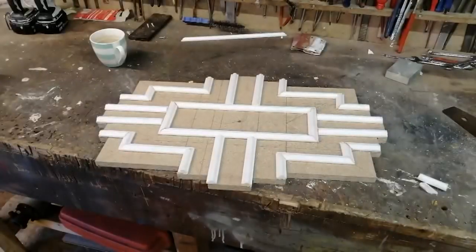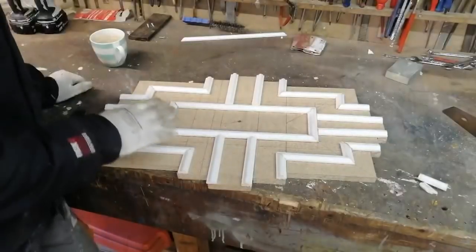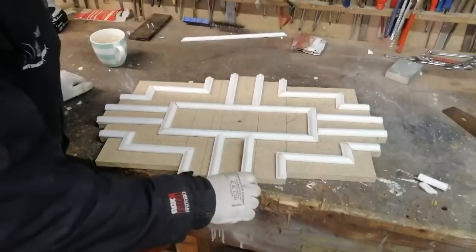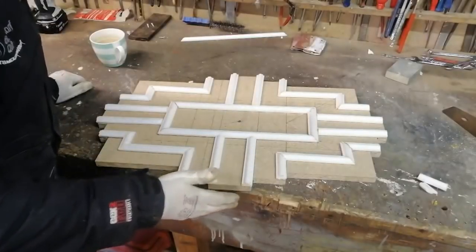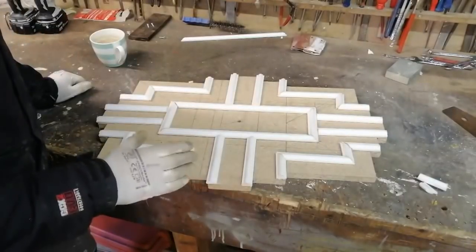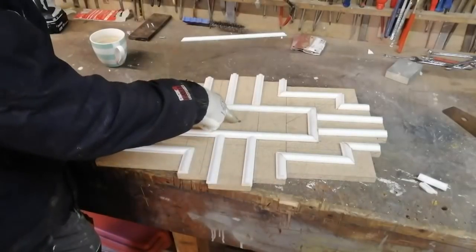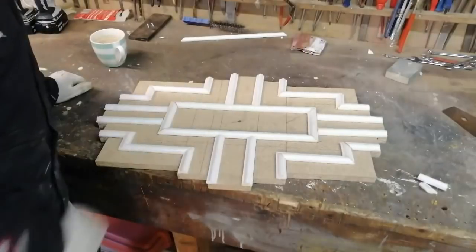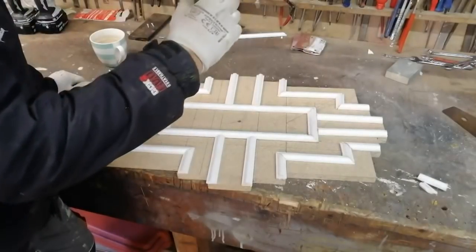Okay. Fantastic maze, isn't it? Yeah. So it's a bit raw because nothing's stuck down, and all the mitres need sanding, and it needs laying out properly. But that's roughly it. So the next job is we've just got to drill out the hole in readiness for the power lines to come down.